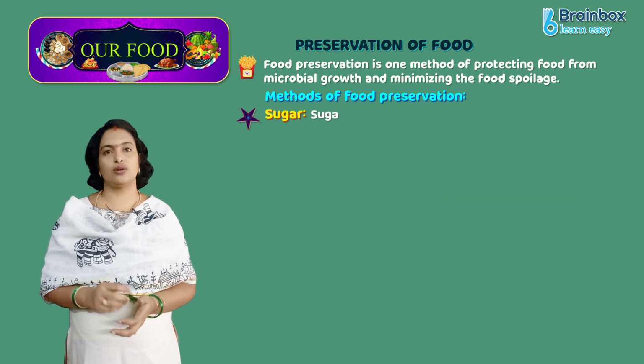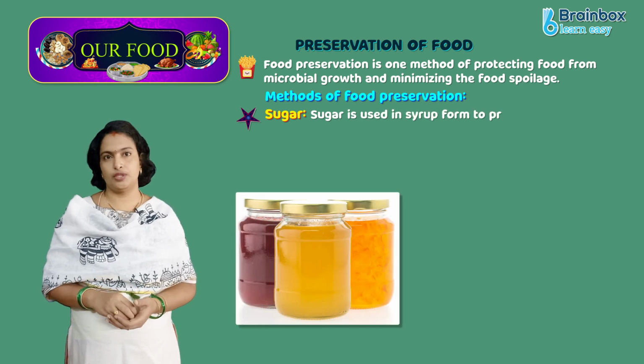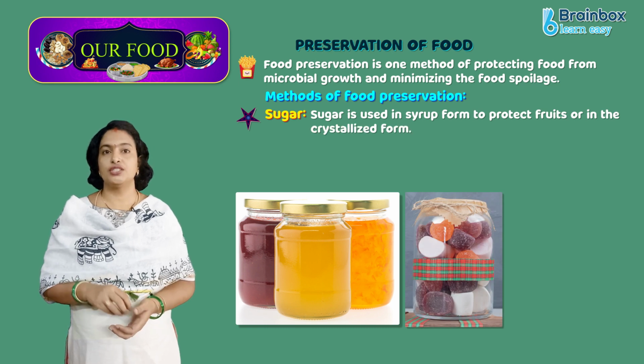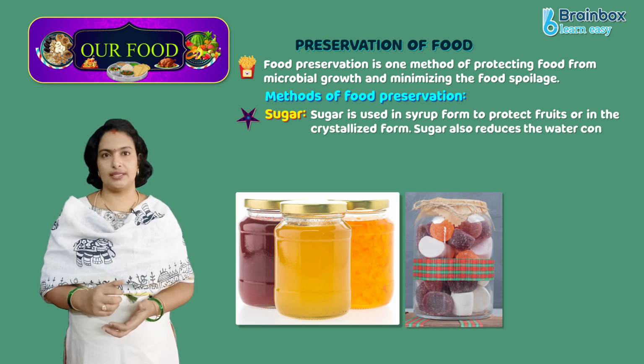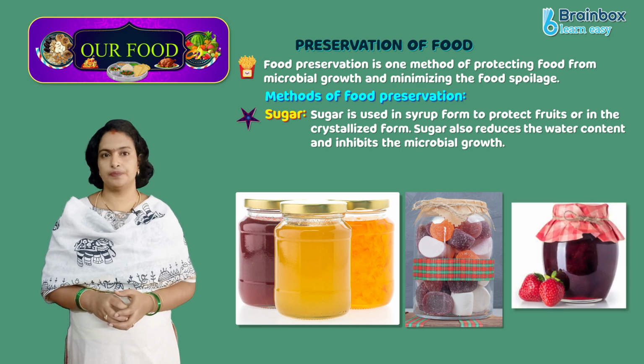And sugar can also be used as a preservative in syrup form to protect fruits or in the crystallized form. Sugar reduces the water content and inhibits the microbial growth. Common sugar preserved foods we know are jams and jellies.